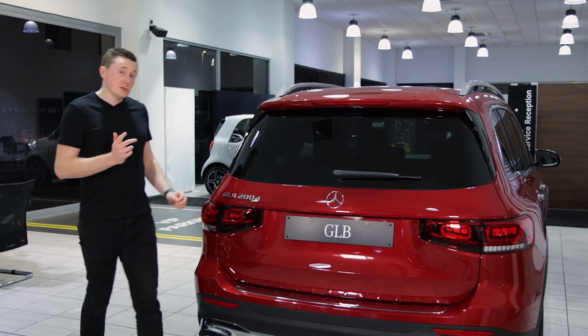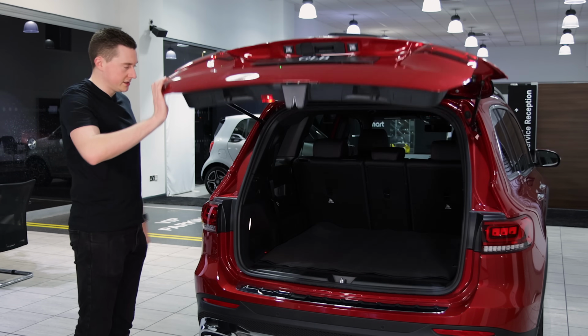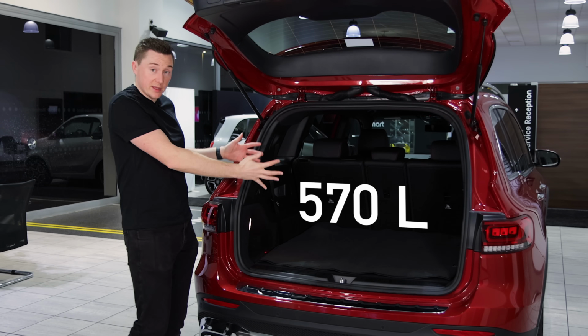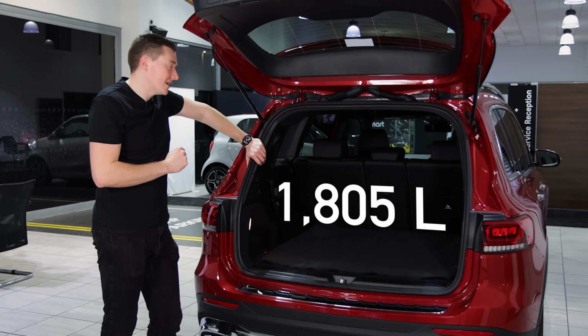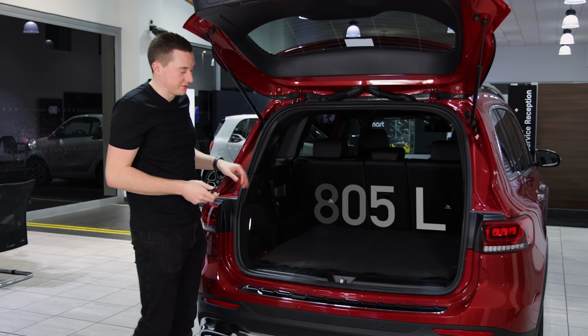Now, when it comes to the boot, this is where the GLB shines because it has that squared off design. The boot capacity is actually 570 litres with the seats up like this. But of course, if you fold them down, then it can go to 1,805 litres, which is huge and mainly achieved because of that squared off design.